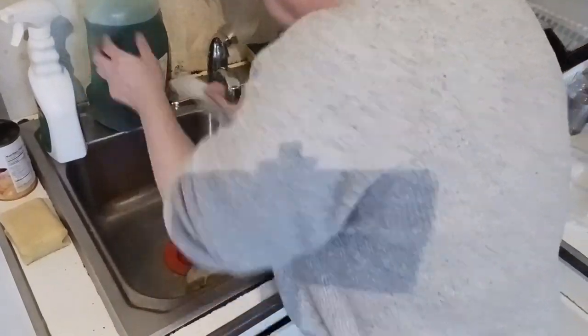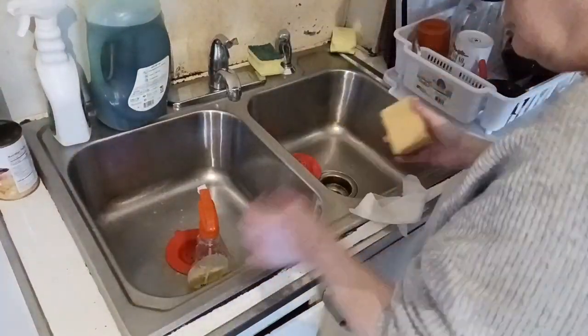Then we're going to take care of the counter surface and the rest of the kitchen to get it clean for the morning.